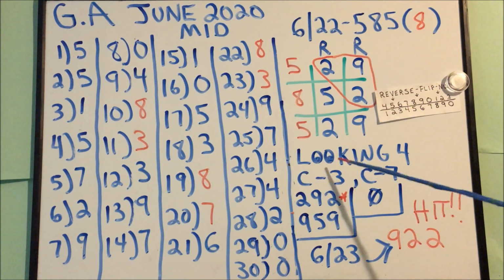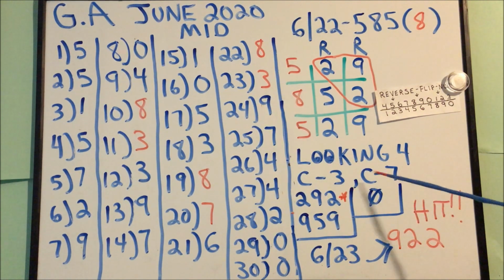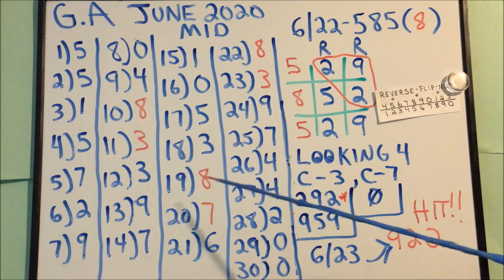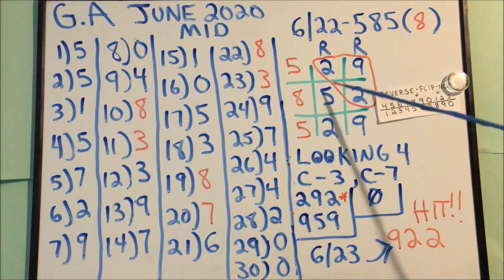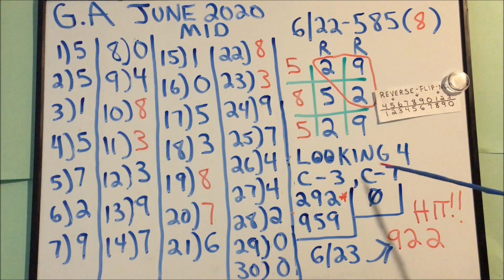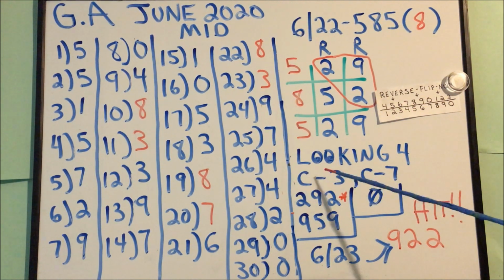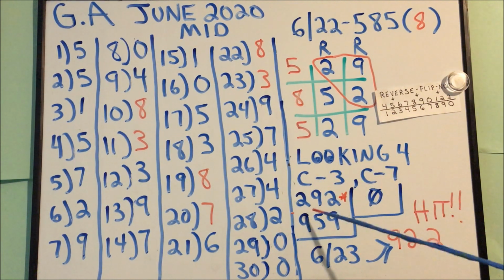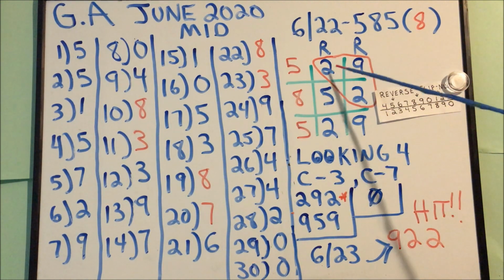So I knew that I was going to be looking for combinations coming from column 3 and column 7, according to the patterns that happened earlier in the month. Now remember, each individual column has 22 combinations to choose from. So I want to find all the combinations I can from column 3 and column 7 in this tic-tac-toe workout, a total of 44, 22 each for both of these columns. And this is what I found: 292, and we know that the numbers have to be touching.